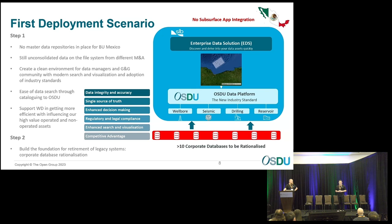This is a deployment of the OSDU and the enterprise data solution for our business unit in Mexico, which is one of our major business units, with both operated and non-operated assets, and they have some of the most fundamental data challenges that Max mentioned. There is no master repository in Mexico. All their data is unconsolidated on the file system, and it comes from pre-legacy mergers and acquisitions of companies. And they're crying out for us to support them with the OSDU by creating a clean environment for data managers and for the G&G community that also comes with modern search and visualization that can support them in their daily business.